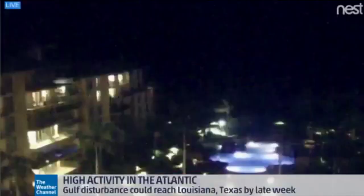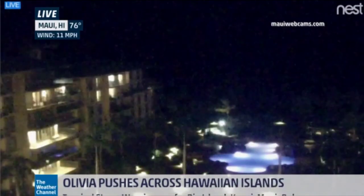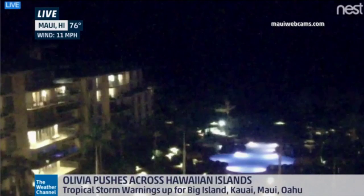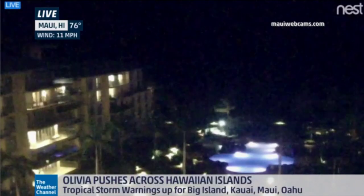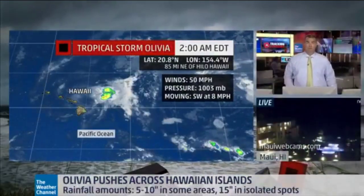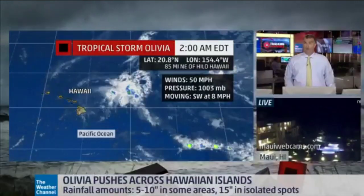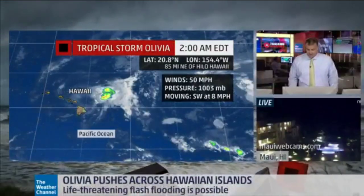Now we want to look toward the Pacific as well, Ray. Yeah, Nick, and that's been a spot that's been active too. Right now in Maui, out in Hawaii, 76 degrees, all's calm, but impacts coming in from Tropical Storm Olivia are about to be felt here over the next 12 to 24 hours. It's not going to be a Lane, and double-digit rain totals, 2-3 feet in some spots. I think we exceeded 40 inches, almost 50 inches on parts of the islands.